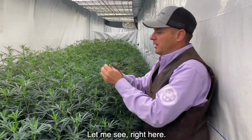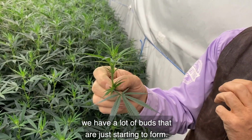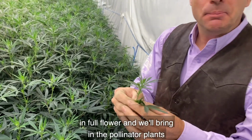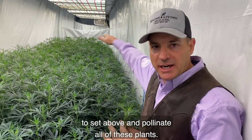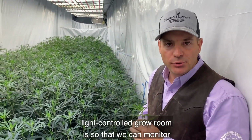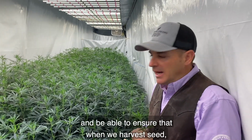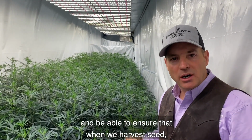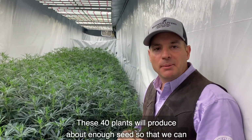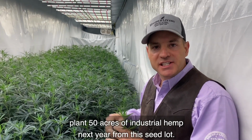You see right here, at the very top of the plant, we have a lot of buds that are just starting to form. And in about 3 weeks, these plants will be in full flower, and we'll bring in the pollinator plants to set above and pollinate all of these plants. The reason that we have them in this intensive light controlled grow room is so that we can monitor the health and production of these plants very carefully and ensure that when we harvest seed, that is done exactly right. These 40 plants will produce about enough seed so that we can plant 50 acres of industrial hemp next year from this seed lot.